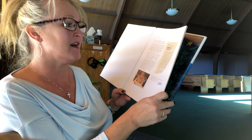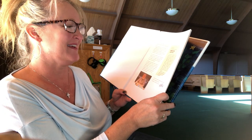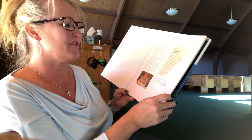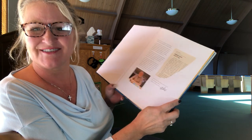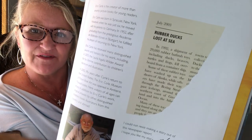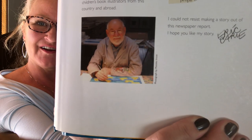29,000 rubber ducks, turtles, and frogs fell overboard from a container ship. And they washed up all over the place on the northern coast of Greenland, in the Atlantic Ocean, and in Alaska, and all over the place. So that's a really fun story. There's a picture of the newspaper article. And there's the author, Eric Carle.